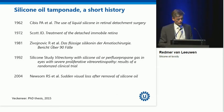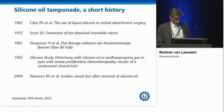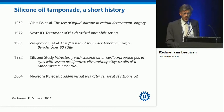Already in the era of external retinal detachment surgery, silicone oil was used in vitreoretinal surgery. First, Scott described the injection of silicone oil as an intraocular tamponade in complicated cases. And after the introduction of the pars plana vitrectomy in the 70s, Zivojnovic and Mertens started to use silicone oil as a temporary tamponade after the removal of the vitreous.